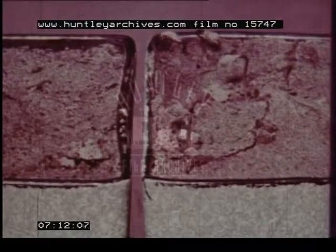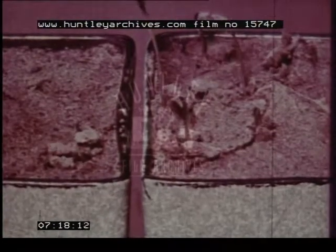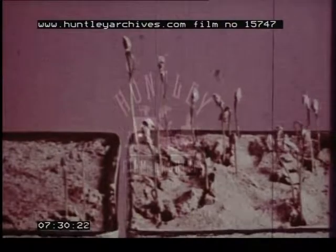In the box on the left are soaked but unchilled pine seeds. The seeds on the right were stored moist in a refrigerator for 5 weeks. It's easy to tell which group has been cold treated. Cold causes chemical changes in the seed. Then, when the temperature is raised, the embryo begins to grow.